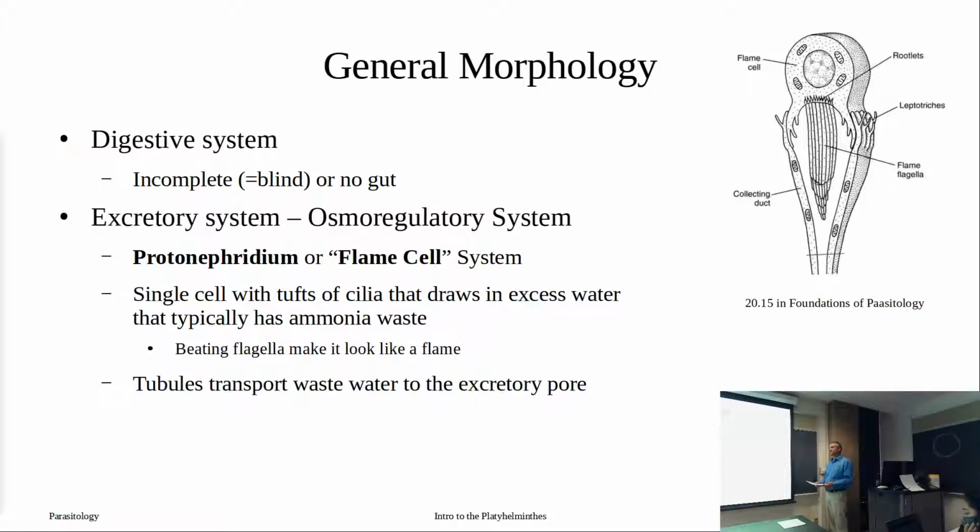The other part of this is, since we have a blind gut, we really lose the ability to have, I don't want to say compartmentalized digestion, but digestion that happens along different points. So for us, the stomach has a function, the small intestine has a function, the large intestine has a function. We've divided up what's going on in different parts, and we don't necessarily have that here. So there's a benefit of having an anus in terms of digestion.